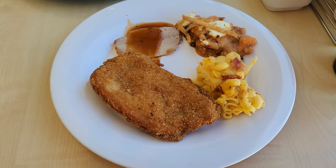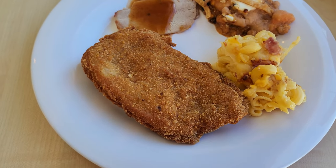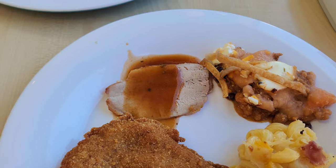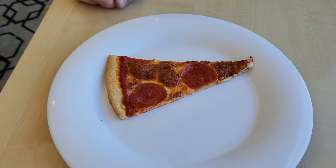Lunchtime in the buffet, and we are sharing some pork. Mac and cheese. Turkey chili, that sounds very interesting. And it was pork loin. And then you wanted to try their pizza. It looked nice and crispy.